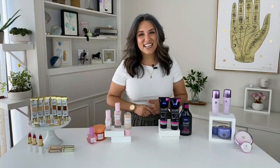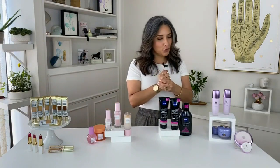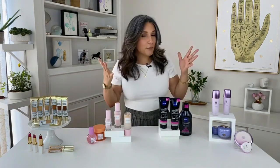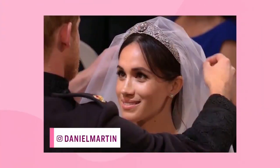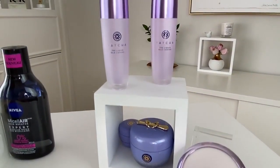Lastly, you have the top pick of Meghan Markle's makeup artist. Do tell. The adorable, the humble Daniel Martin, who has worked with the likes of Glenn Close, Michelle Yeoh, Elizabeth Moss as well. But obviously, this man has worked with Meghan Markle, helped to create her makeup look for her wedding day, and he loves the Tatcha Liquid Silk Canvas Primer.